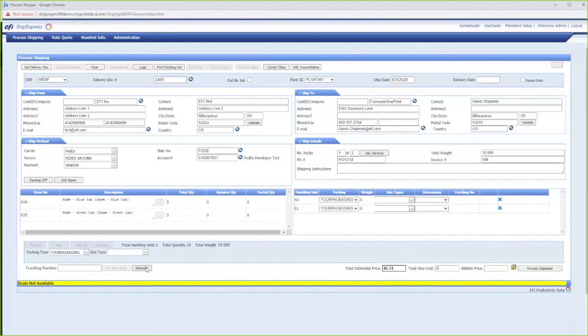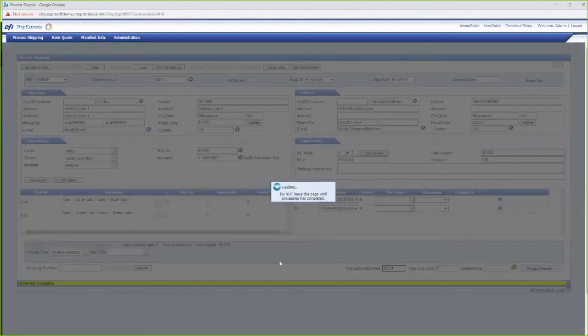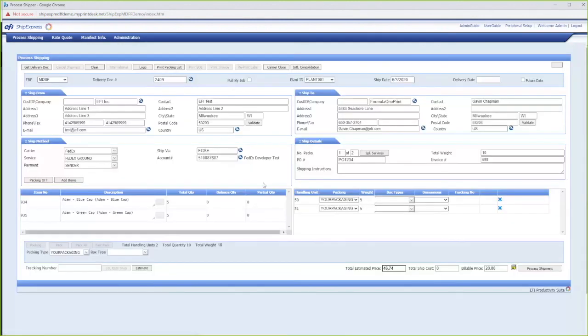I also have the ability to hit the estimate button, which will give me a quick quote of the freight for this shipment. This would be my negotiated price, not necessarily my published price. So this is what I would be paying. And we can go ahead and ship this.